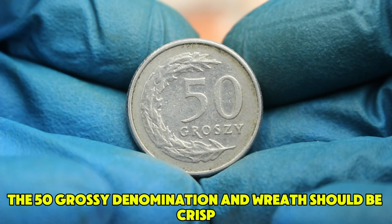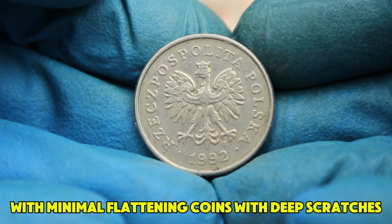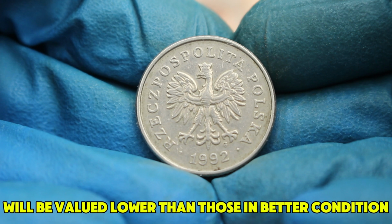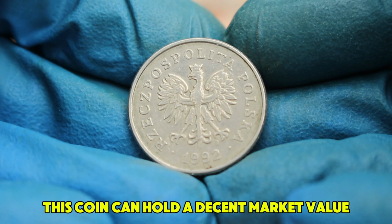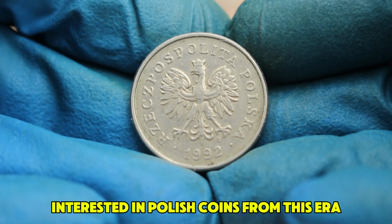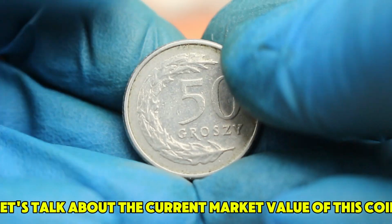On the reverse, the 50 groszy denomination and wreath should be crisp with minimal flattening. Coins with deep scratches, heavy wear, or significant discoloration will be valued lower than those in better condition. But even in good condition, this coin can hold a decent market value, especially for collectors interested in Polish coins from this era. Now let's talk about the current market value of this coin.